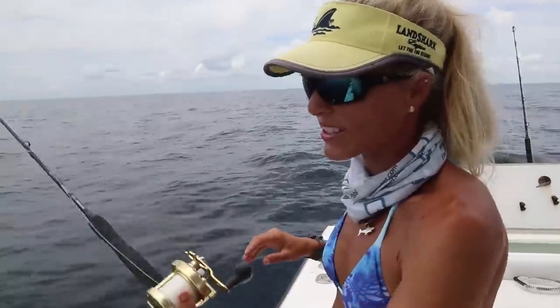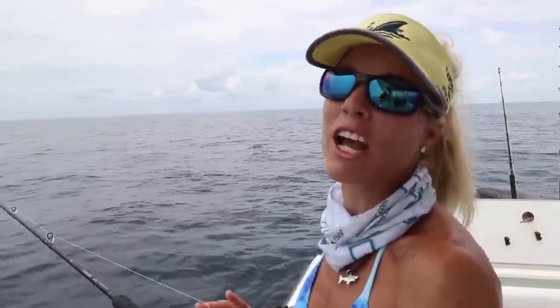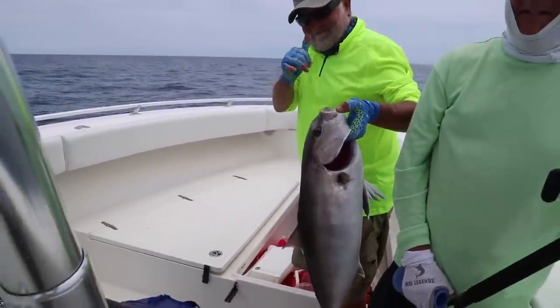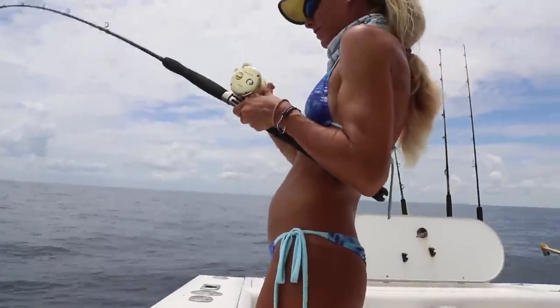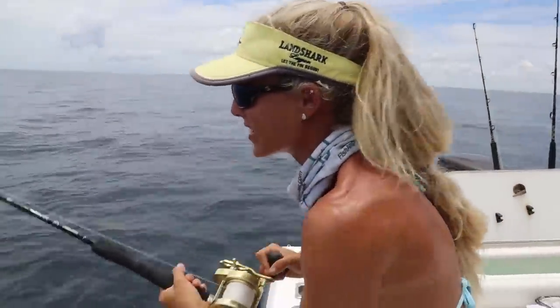All right, that was a solid fish. We could just tell by the way it was fighting, but that is a nice amberjack for Frank. And we'll probably more than likely barbecue that fish or smoke that fish. Set the hook hard. There you go, Darcizzle. Hooked up.